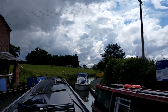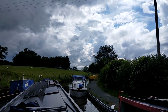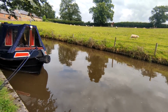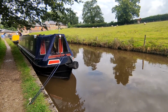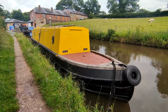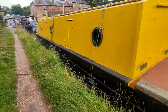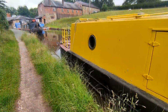As you'll see in our Ellesmere diaries, the canal does actually go right into the town, but we decided to moor just outside where we had a view of lovely sheep. It was only a 10-minute walk into town from here though. We moored up for the night next to this boat we were calling the SpongeBob boat. We decided to take a walk into town. Here are our Ellesmere diaries.